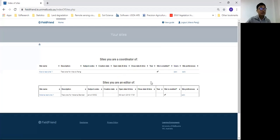Can you see my screen now? Yes, we can. Yes. Okay, cool. So we have different settings or levels of sharing as well. So let me see. I'm just going to click into that. I hope it doesn't drop out again.